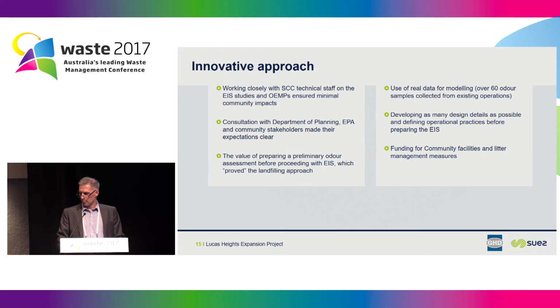So this is my final slide, some of the innovations we've come to realise from the project. It was certainly an experience to work closely with a council rather than bringing them in and giving them only a small look at the project. They were thoroughly involved in this project and they had a huge contribution. There was a big contribution from the Department of Planning and the EPA, and that helped shape the project.